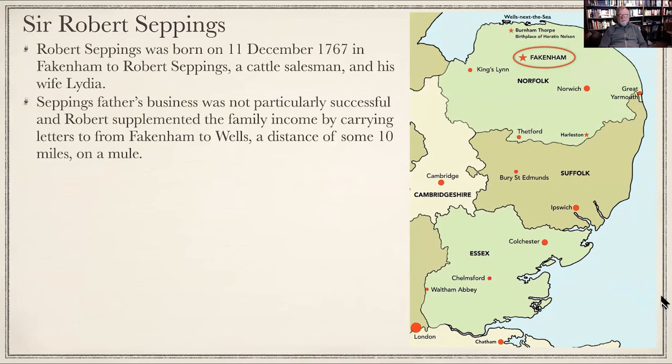And in fact, Robert had to help by acting as a postman, taking mail from Fakenham to Wells-on-Sea, and he had his own mule for that purpose. So he doesn't come from a wealthy background. He has no actual background in the Navy at all.